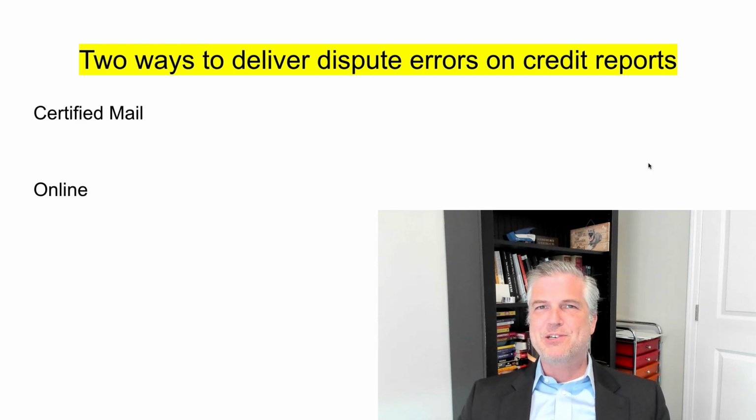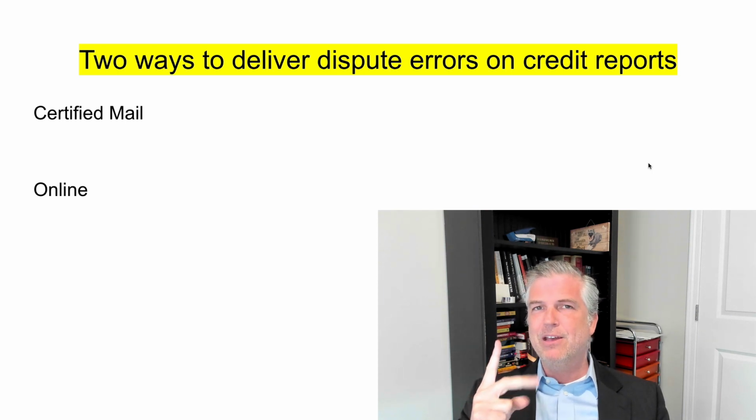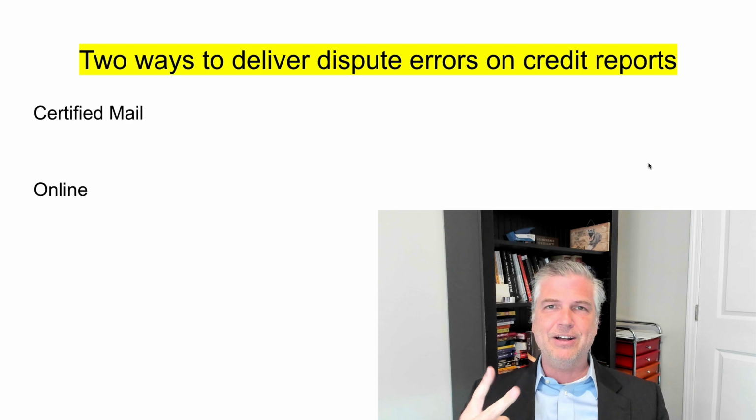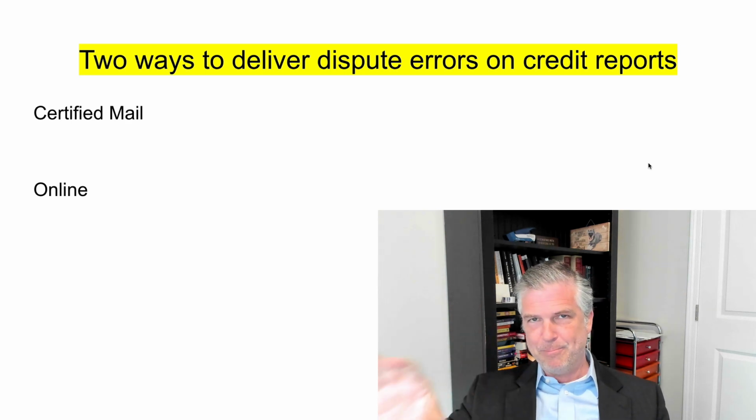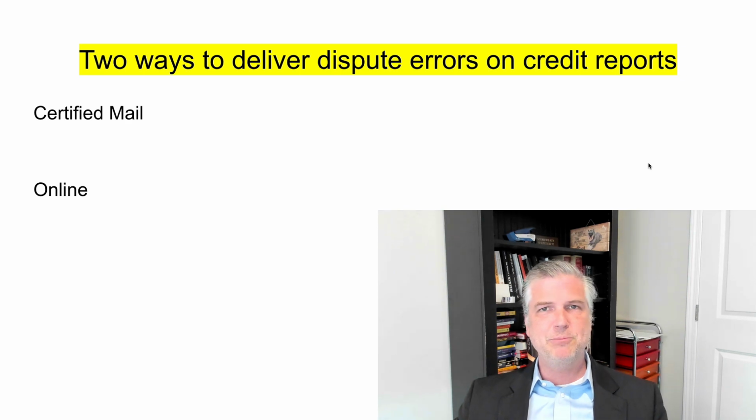I'm a consumer protection lawyer, and I want to talk to you about this: you have looked at your credit reports, you see that there are errors, you know how to dispute those errors. How do you actually get the disputes to the credit bureaus? Basically, two ways that I recommend. Number one is certified mail, or number two, you do it through the online portal. So go to myequifax.com, Experian.com, TransUnion.com, and you do a dispute.